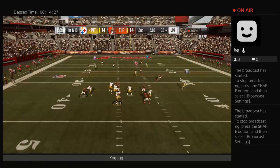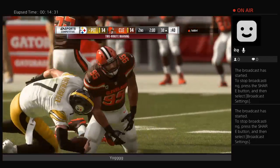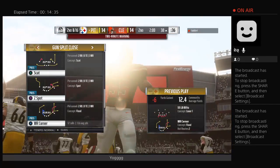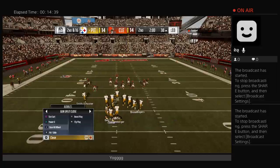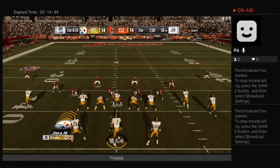After the interception, here's Roethlisberger. Under pressure, and he will go down. Sacked back at the 38. Myles Garrett in there to take him down and to take us to the 2-minute warning. So 2nd and long, and got to be careful not to fall out of field goal range.